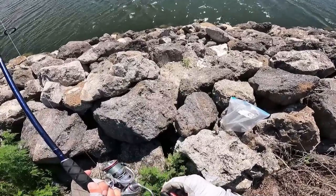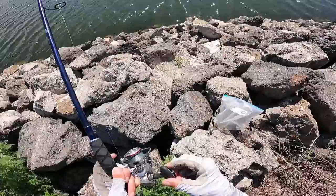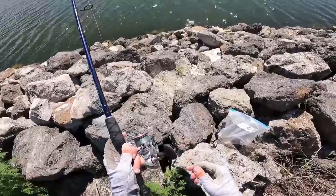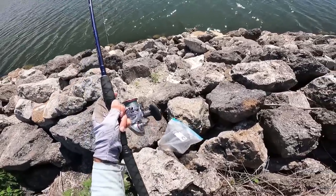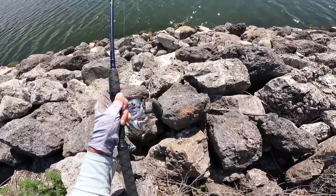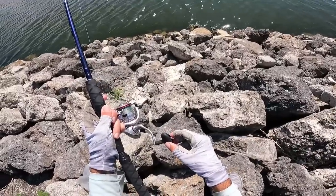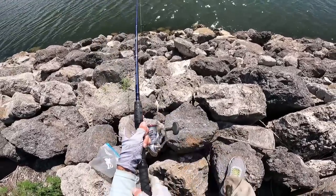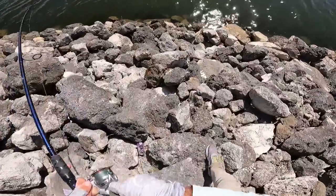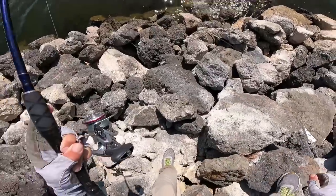Oh, he's looking at it. He is looking at it. He got spooked for a second. Now he's going back. Oh, he just ate it. I'm pretty sure. There he is. Got him. Sight fished sheepshead.